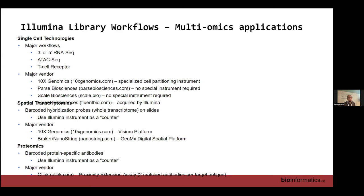The one major company is, of course, 10x Genomics. But as you notice, there are more and more different companies coming up with that, including Parse, Scale, and recently Illumina bought a company called Fluent Bio.